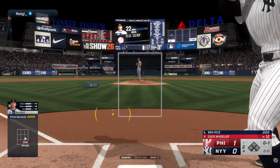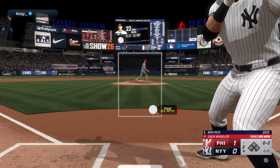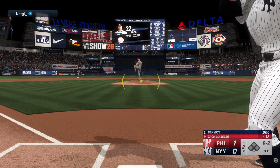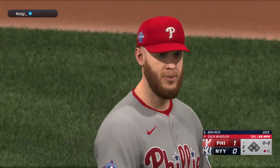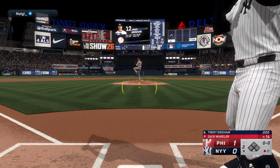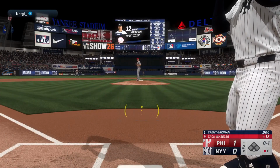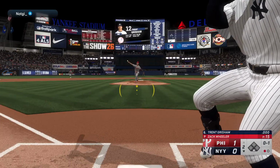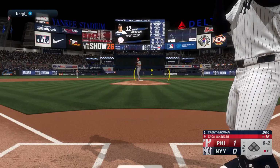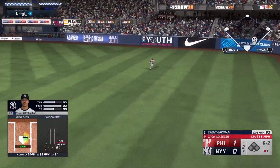That one finds the zone. That is strike 2. Swing and a miss, struck him out. Now it's Trent Grisham to the plate. And a foul ball. The 0-2. And that's a base hit.